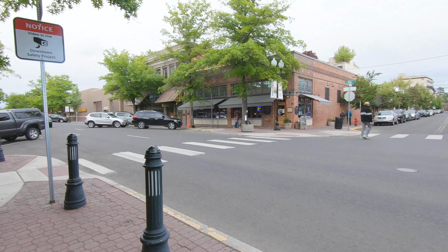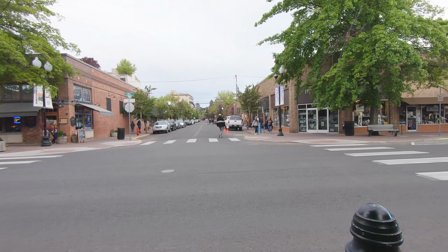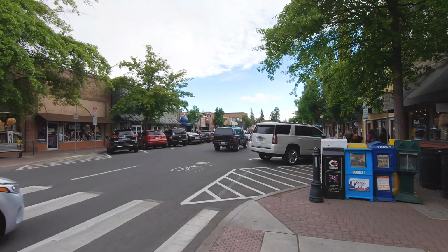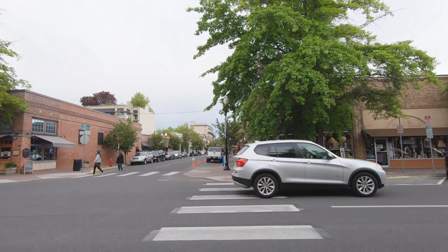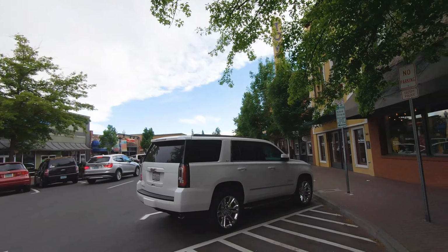So this corner right here is Wall and Minnesota. This is a super popular spot. It's kind of like the meeting point of most of the shops in Bend. Down here we have more retail spots. You have Fjällräven, Birkenstock, those types of shops. And then coming down Minnesota, you have more restaurants and stuff like that. So like I said before, you have everything down here.